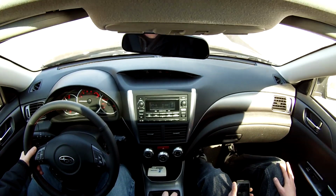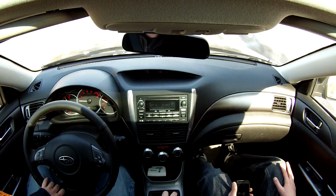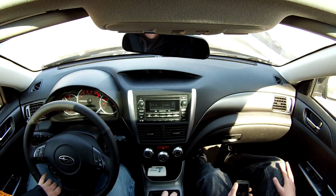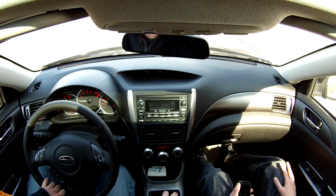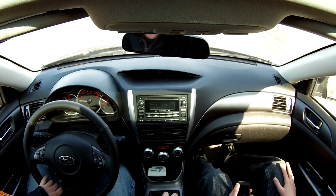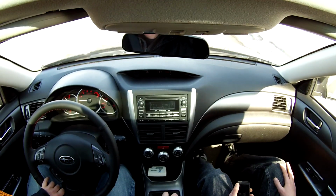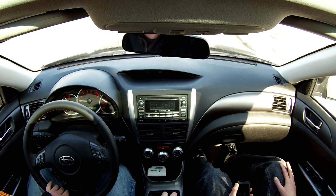Another thing I wanted to share with you, my first impressions of the WRX, is the storage capability of the car. This car has some really great storage capability. Now, the G35, I know it's a different car, it's a sedan, and this is a hatchback, or considered a wagon. But I really wanted to go with the hatchback version of the WRX because of the sheer utilitarianism of the car.